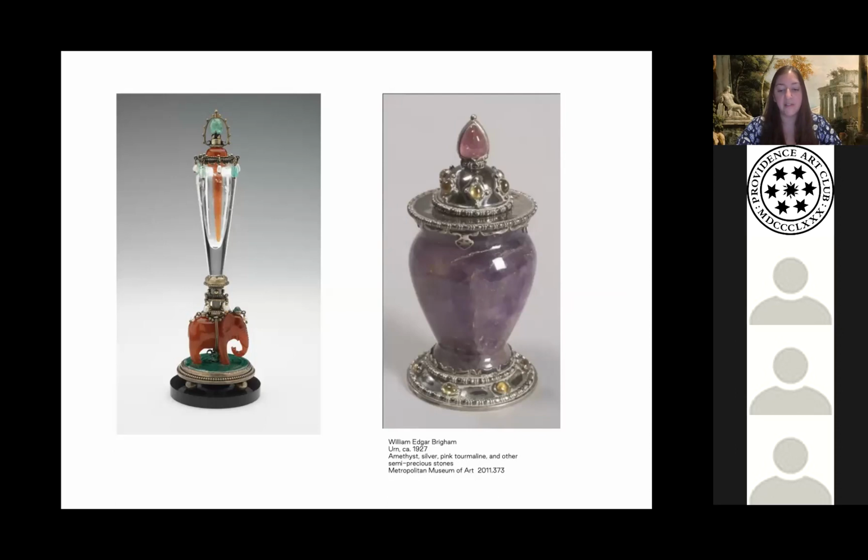And then a few more very elaborate little objects. The piece on the left is a perfume bottle that is made of a V-shaped piece of quartz. We have a carved carnelian elephant and stopper, pearls, green quartz, gold, and enamel on a black onyx base. And this is only 6 inches tall. So a very exquisite little object.